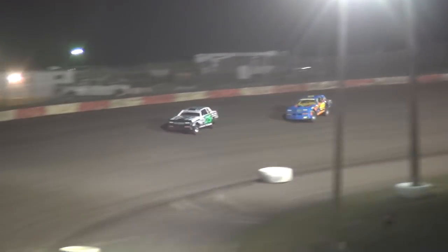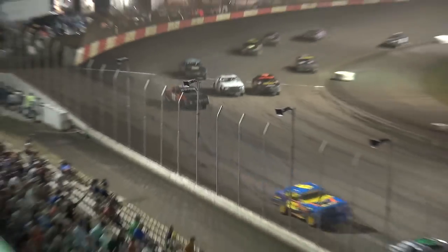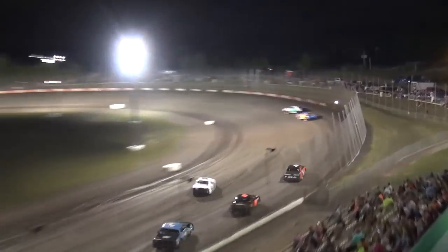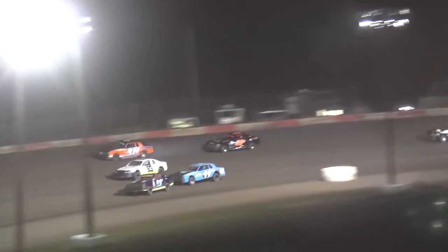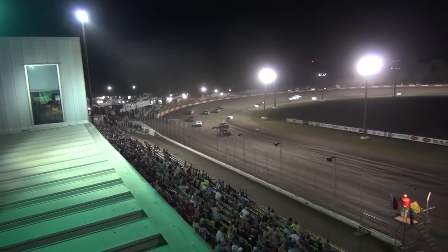Wallachuk up into that 3rd spot. Here comes Tim Shields now to the low side, 3 wide, coming out of turn number 4. Good battles throughout the field. Your top 2, though, side by side with a couple of laps down. Here comes Shields, gets a good run out of turn number 2. Oh, the 11 goes up.